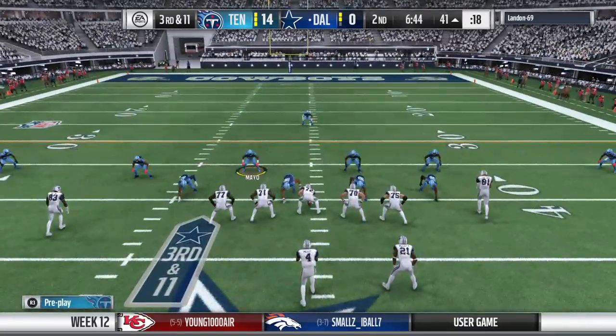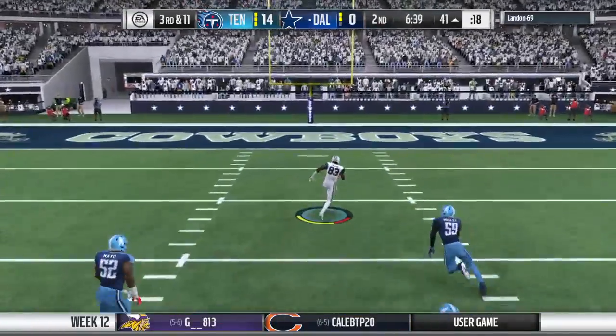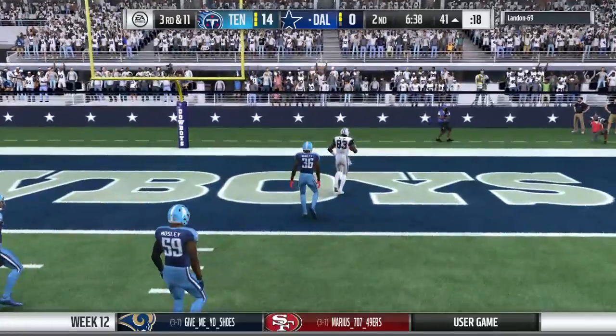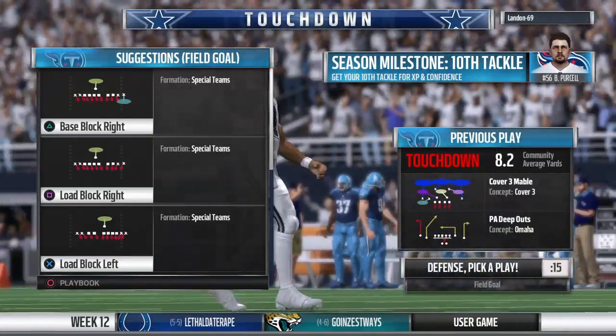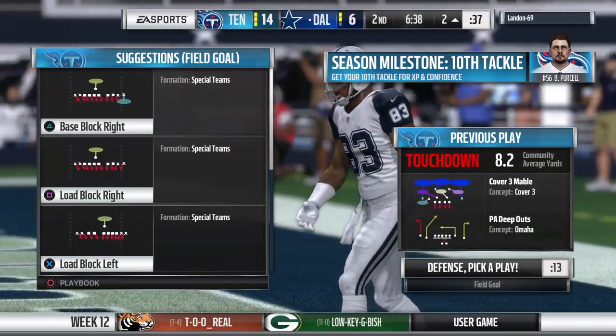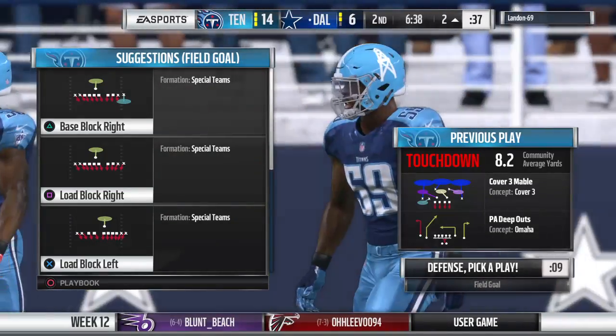Come on, let's go. Off play action to Elliott. Here's Prescott. He's got his man. It's Williams. Touchdown, Cowboys. Terrence Williams, his third touchdown now on the year. And the Cowboys draw a bit closer.